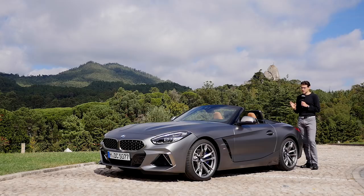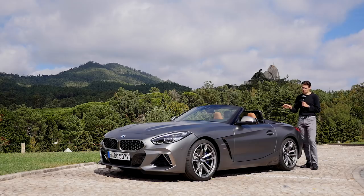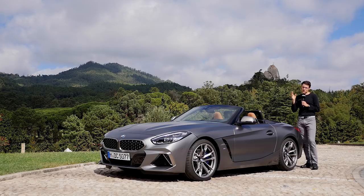Well, the only thing that is missing a little bit, if you think about the evolution of roadsters, to me the Z3 is still the real one basically, because it had the true roadster feeling. Nowadays those roadsters are more about comfortable roadster stuff. So if you're seeking more of a roadster purist, I'm not exactly sure if you will be 100% happy with it.